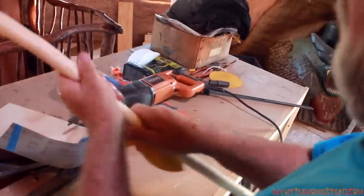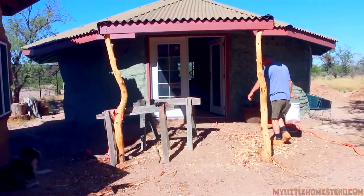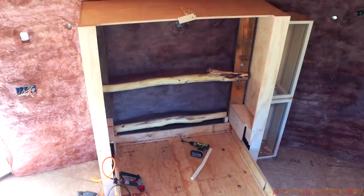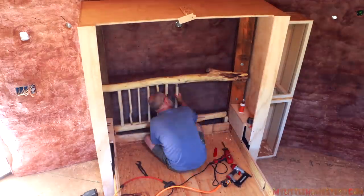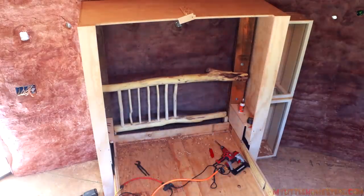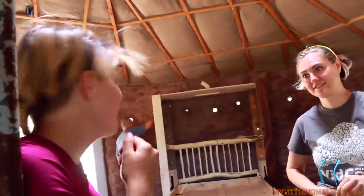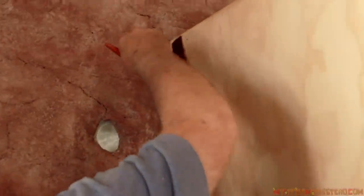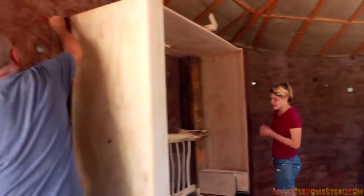These are the spindles for the headboard. Dry out a little. It's so cool to come back and be able to play here and create and have a lot of fun. That to me is one of the coolest things about what we're doing here. I really like the stain that Dad's putting on. Oh, I didn't even see the railing. Wow, that looks so cool.